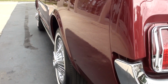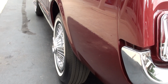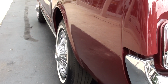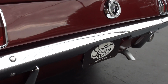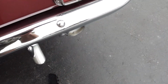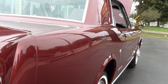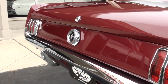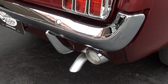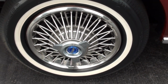Car's nice and straight down the sides. It's got BF Goodrich Silvertown bias ply white letters on it with the factory correct wheel covers or wire covers. Stock single exhaust. Again, the car only has 57,000 original miles on it. And again, the son, great guy. We've got his contact information that will go to the next owner. He said he'd love to hear from whoever buys the vehicle, so we can keep in touch with the car.